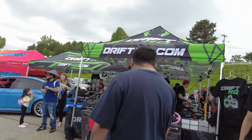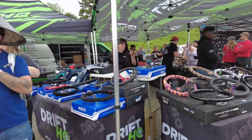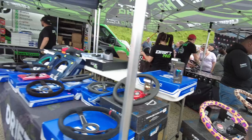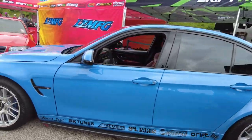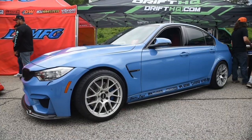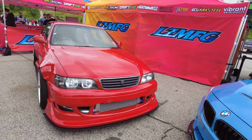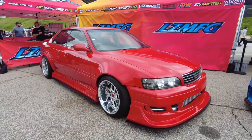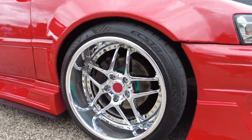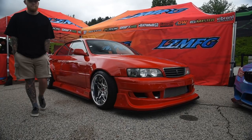Here's Drift HQ and Adam LZ. Pretty crazy stuff over here. And the Drift HQ F80. Seeing it on YouTube all the time. Never seen it in person. It's pretty dope. And this thing is obviously beautiful. Jesus Christ, dude. $10,000 wheels.